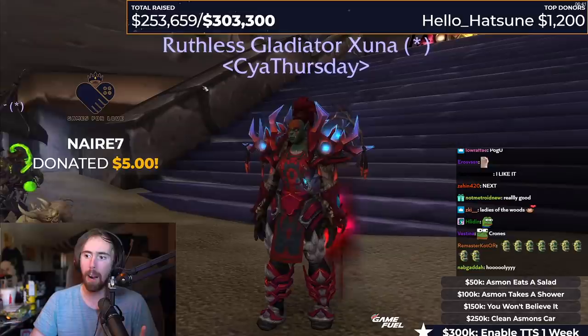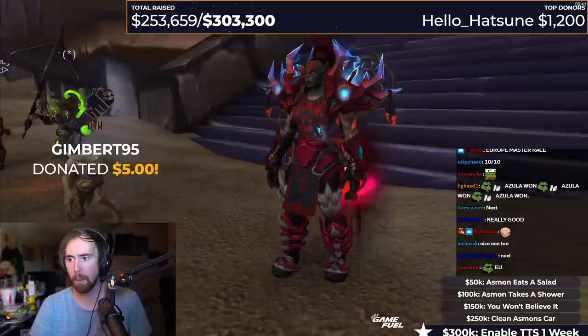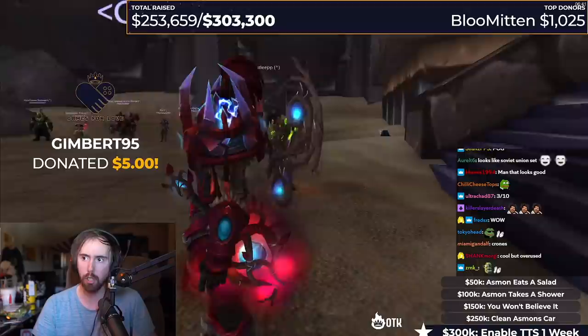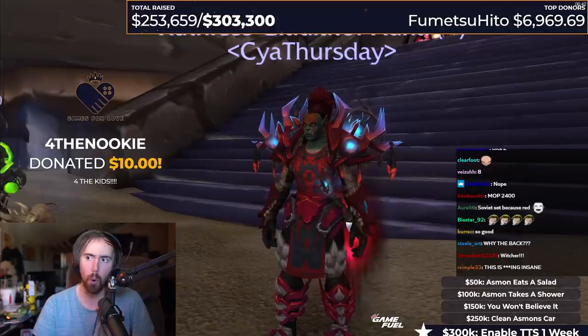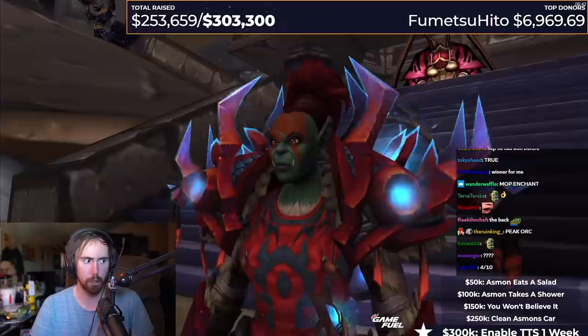The weapon, let's see what the weapon is. Using the enchant from Warlords of Draenor 2400, I believe. Also with the Night Fae back enchant as well. I believe the mace is from Night Fae too, with the tabard of the Horde. This is absolutely amazing. This is peak orc performance. I really like the facial painting too on it. This is really, really nice. I love it. This is Big Dick.